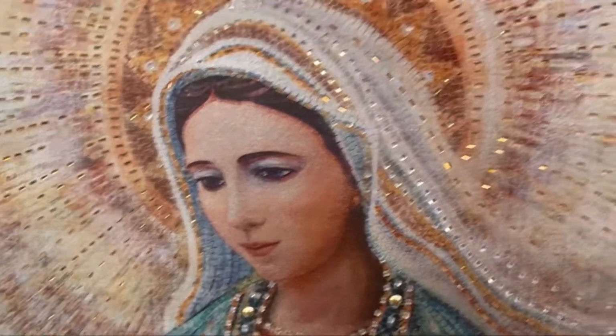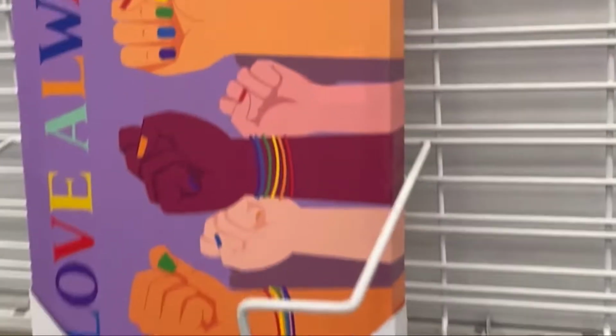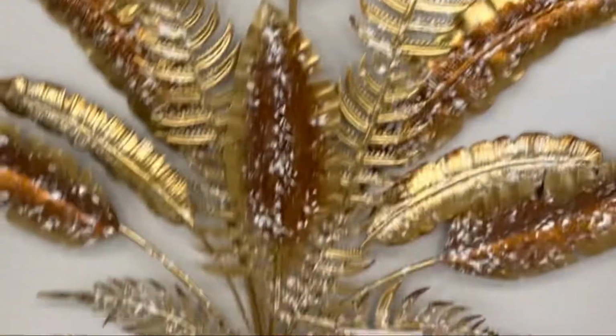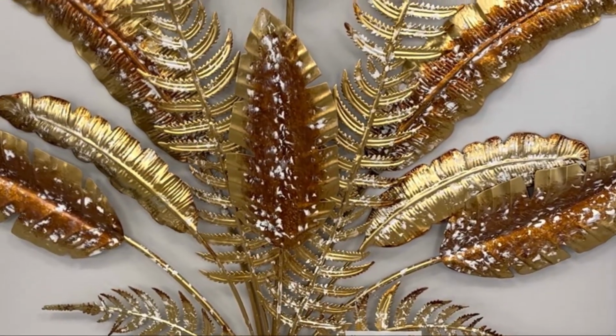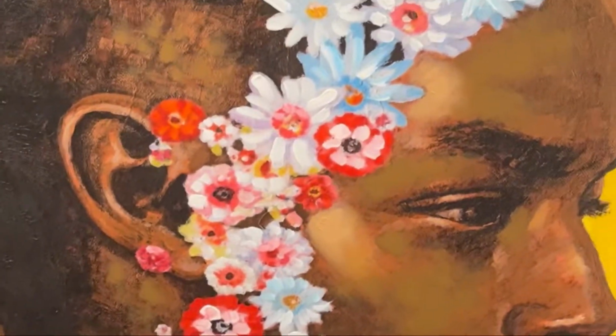They really didn't have that many great deals, but I like this. That was really pretty. Had this pretty metal black flower. $19.99. Love Always Wins. That was $9.99. We need to be inspired these times, you know. A lot's going on. This Home Decor was $26.99. I really love this beautiful piece right here. $16.99 on sale. It was really beautiful, very emotional.